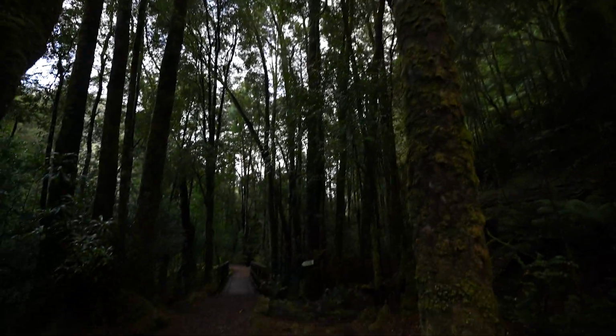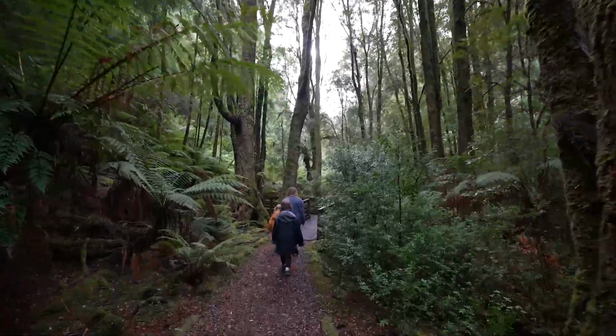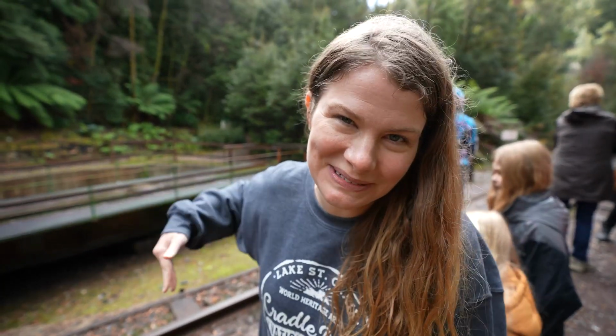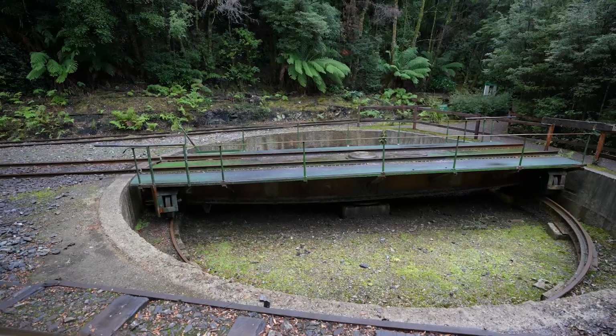This is incredible, but I already hear the train sounding its horn. It's time to get back. So this is where they would come and turn the trains around. It's kind of a cool little bit to see the history here.